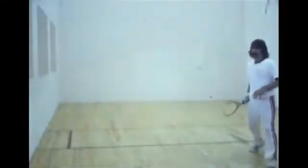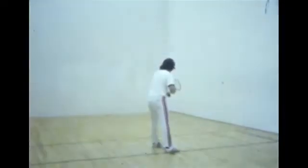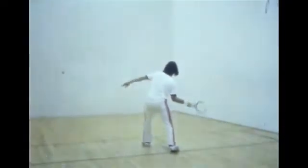There's the half lob. And here's a high lob. Next, he's showing you the ceiling ball. Now, each of these strokes and shots takes many hours of practice to perfect. So he's just going through the repertoire quickly so you get the general idea.